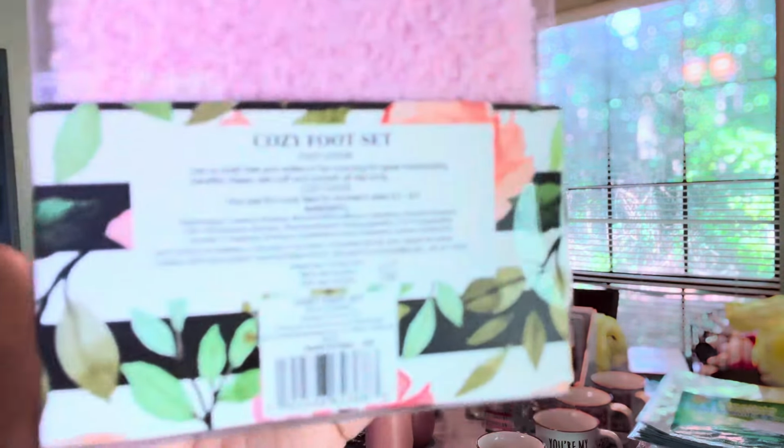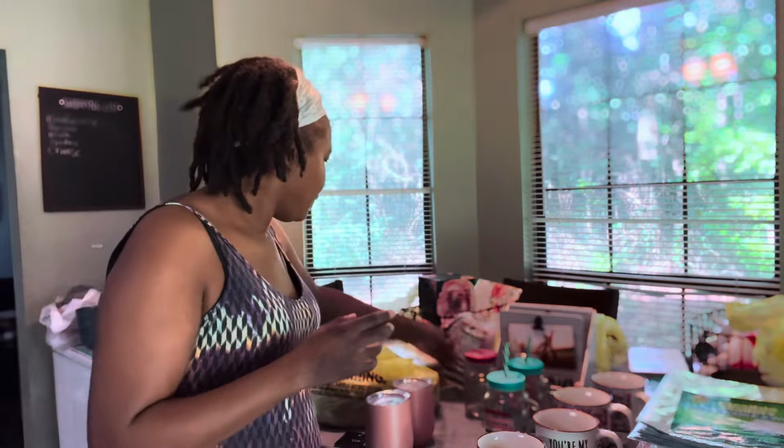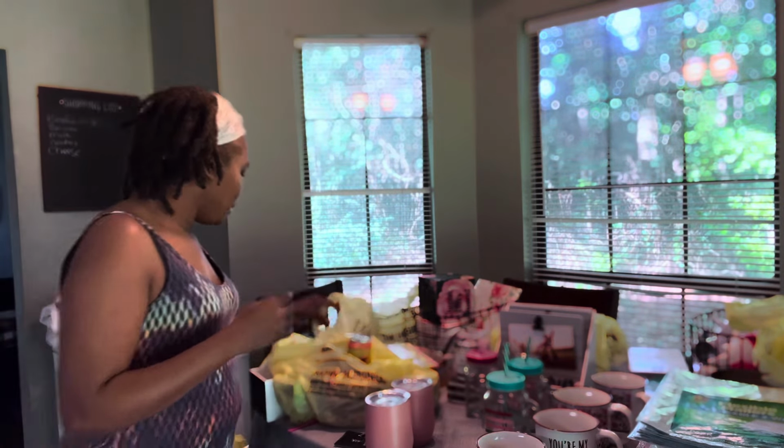So let me zoom in. Y'all, this will be a great stocking filler. Okay. I was surprised because I thought that this was part of the Christmas sets.